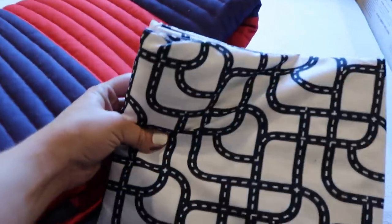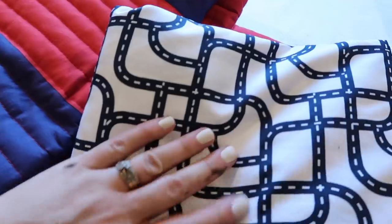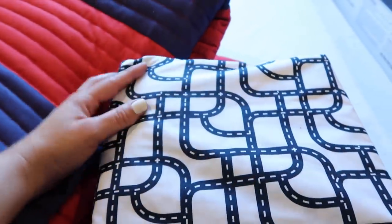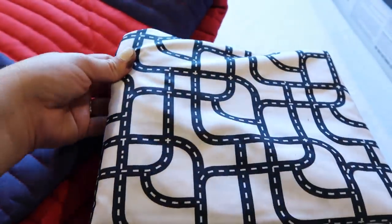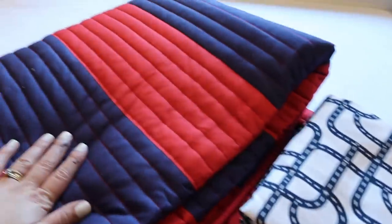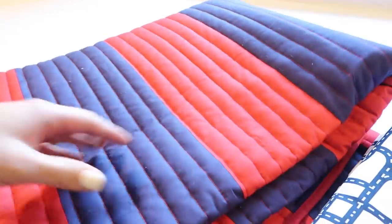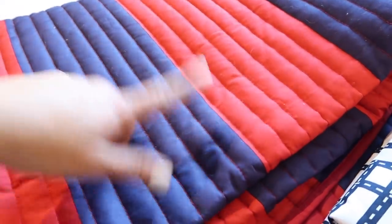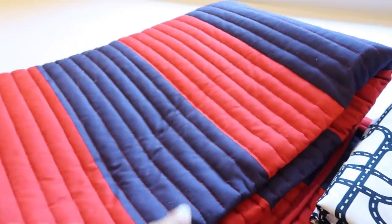All right, so this is the super, super cute sheet set that Noah picked out. So we just went on Amazon and I scrolled through, and he found these and he was like, yes, these are the ones I want. So we have those racing sheets. And then I did the same thing with a comforter. So this is the comforter that Noah has. And he just loved that it had the red and blue stripes.